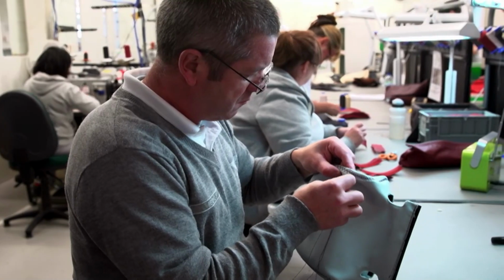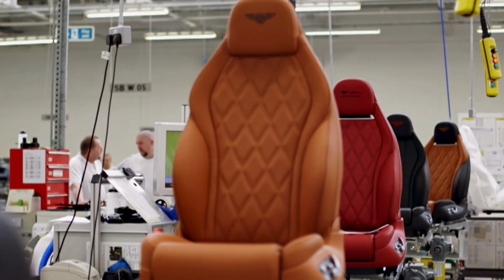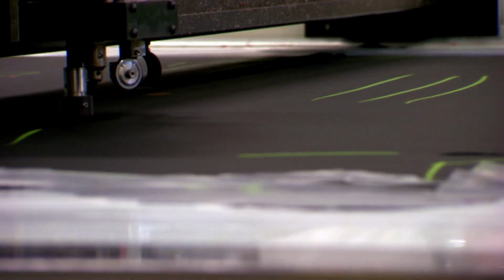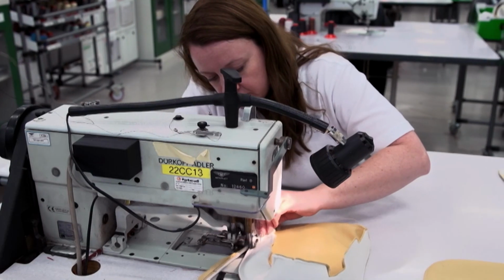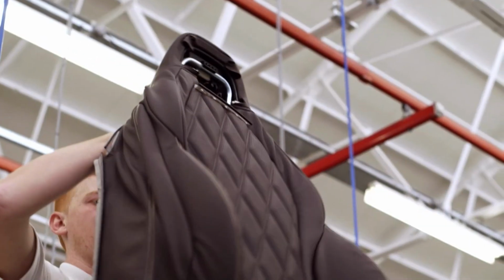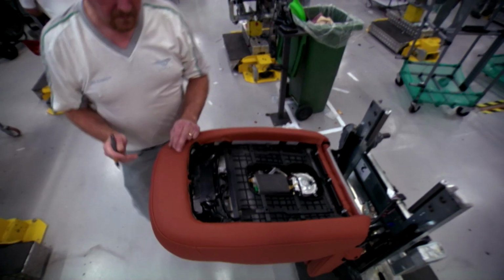Part of that cabin includes handcrafted seats. At the moment we're in the seats technology for leather. Seat construction is a 4-step process. Cut, sew, build, and cover.